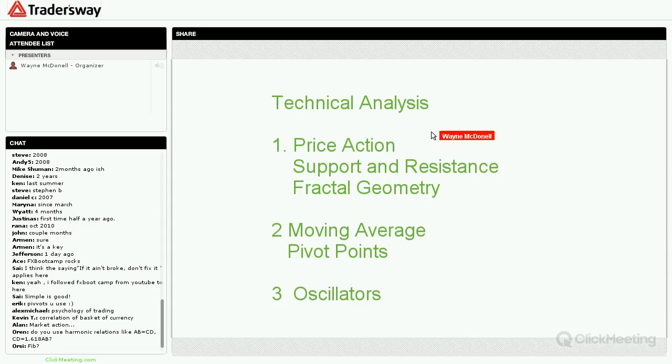Oh, interesting. I can't use my drawing tools over their drawing tools. Okay, well, let's try this. So this support and resistance here, that has to do with the market. No, sorry, it's price. This has to do with price.